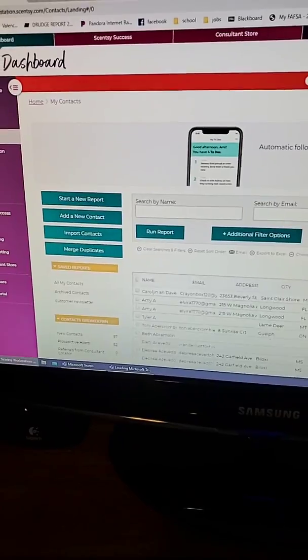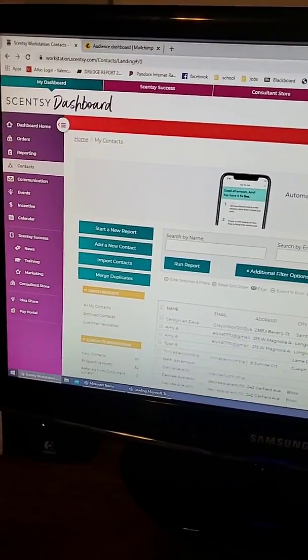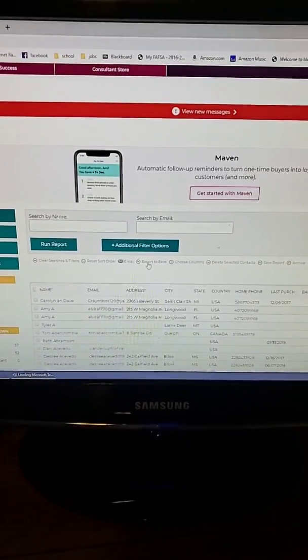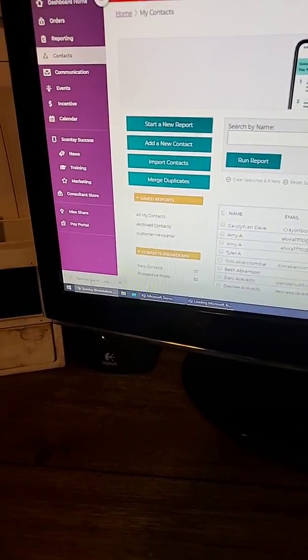Okay, so here are contacts, right? These are a list of all the contacts that you have through Sensi. Now, up here, there's a little bar that says export to Excel. You're gonna do that. Oh, look, there it is. Okay, so you've got this, right?